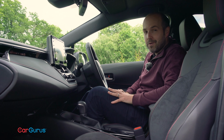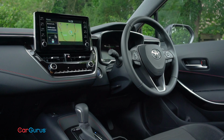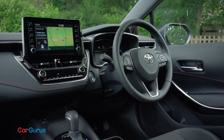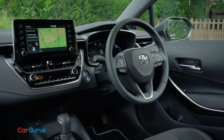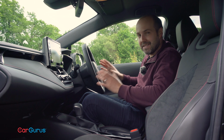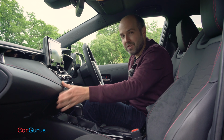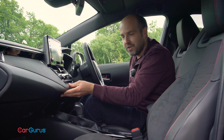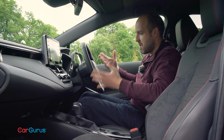In times gone by, if you would have climbed into a Corolla or even an Auris for that matter, the dashboard you would have been presented with would have been about as memorable as microwave chips. But this car is actually really good. Toyota has made massive strides in terms of the finish, some nice materials in here. It feels modern and solid. It feels really nice. But also the design of it is much smarter.